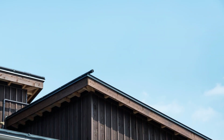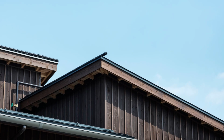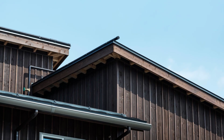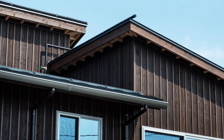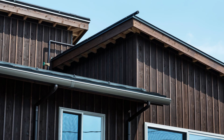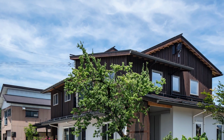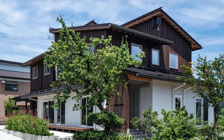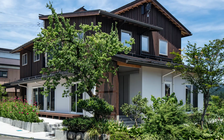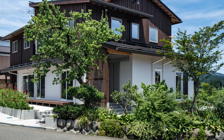Instead of mimicking traditional gables, the design innovatively incorporates segmented single-pitched roofs. This approach not only creates a visually dynamic structure, but also addresses practical concerns. The segmented roofs are strategically arranged to prevent snow accumulation, which could otherwise lead to structural damage.